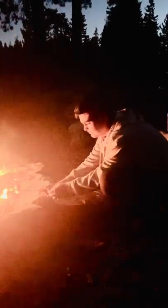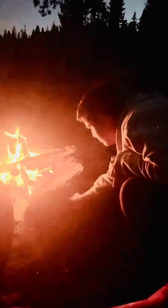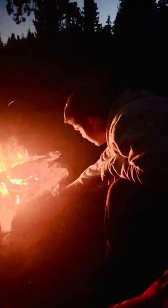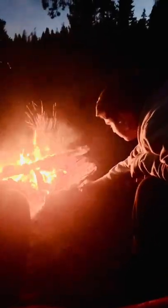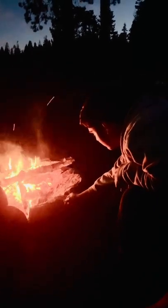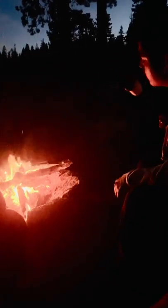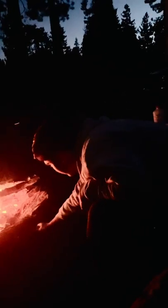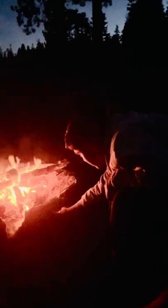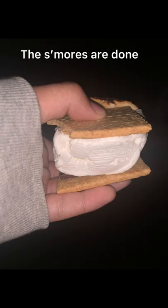Okay, let's light up the s'mores. Okay, these s'mores taste good. The s'mores are done.